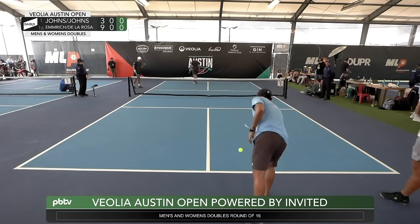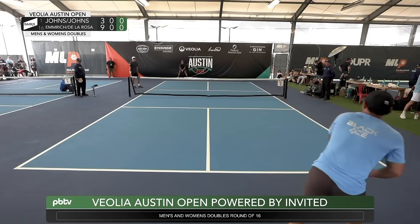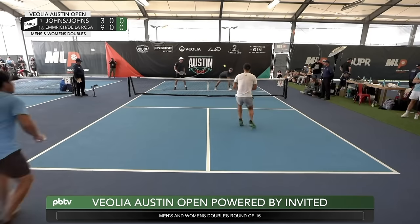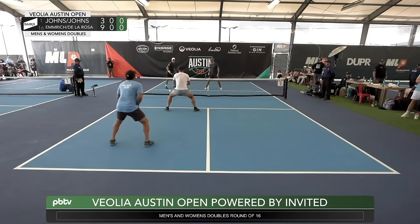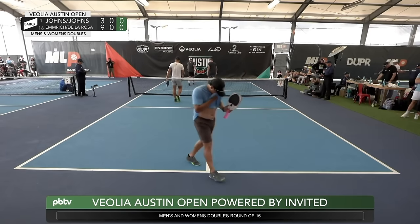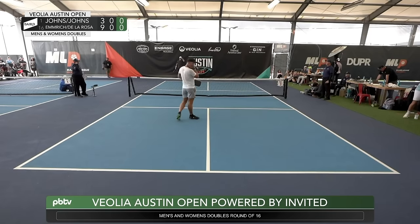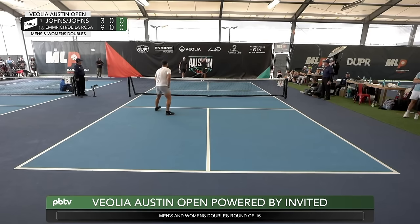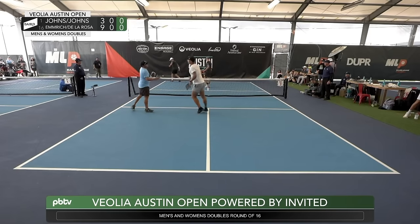Rise from De La Rosa, really giving Collin Johns more issues than I would expect. Flat drives too, not really dipping. Simple movement on the side of Collin Johns. Emmrich there ahead in that point. Really impressed with how he's moving, covering the middle. 9-3. How about it? Wide there.